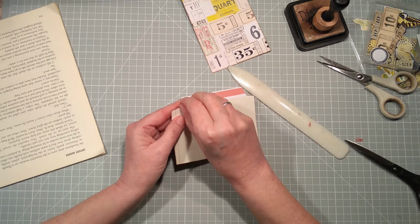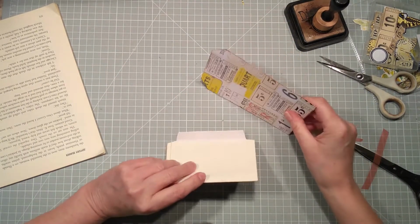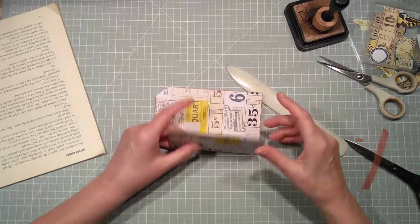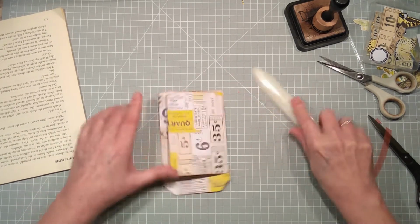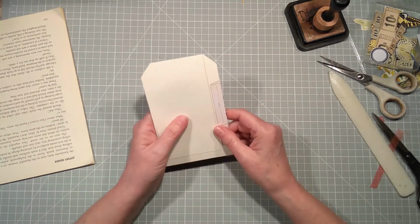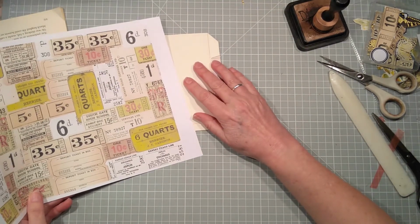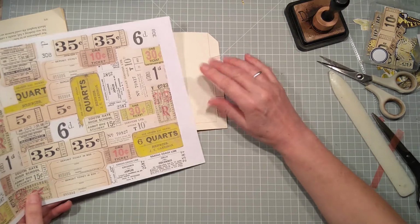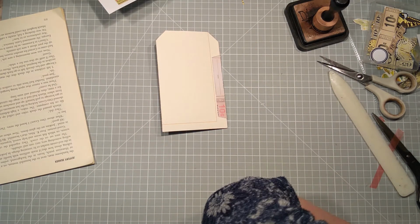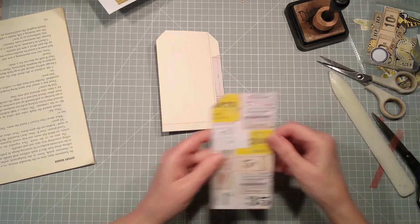Right. Let's pop that on there. Just do that. Okay, so that does that. Alrighty, so I want to cover that up, and what I'm going to do with that is use a bit of this, I think. Actually, do you know what? I think it might be just a little bit too light, and I do have another piece of this printed onto card, so I'm going to use that.